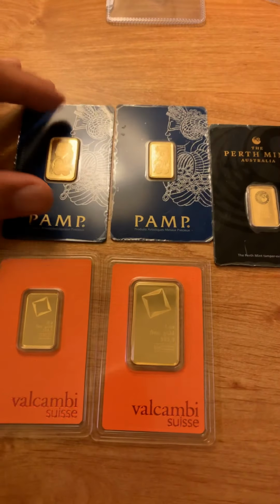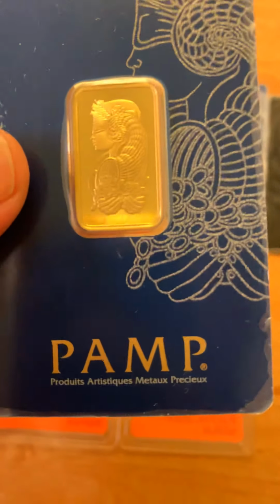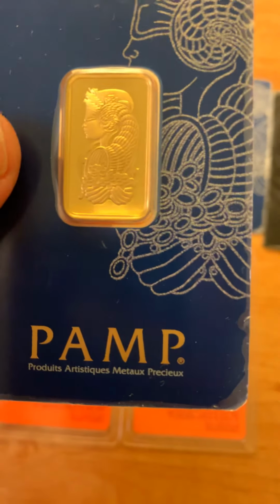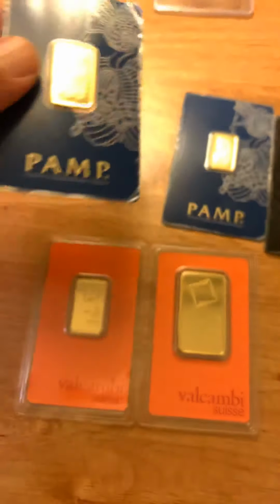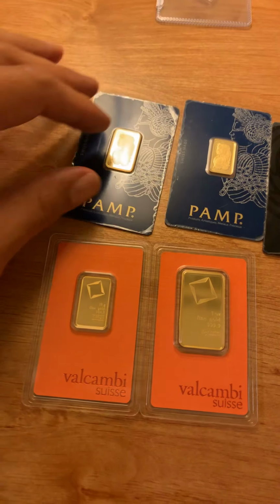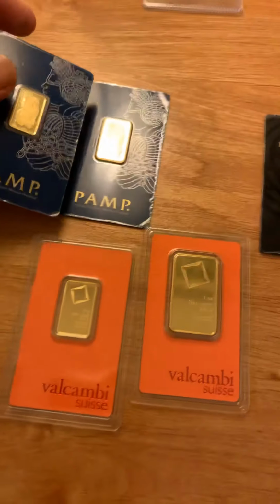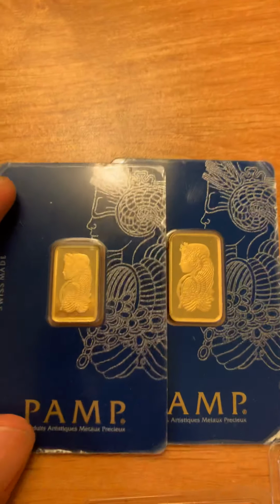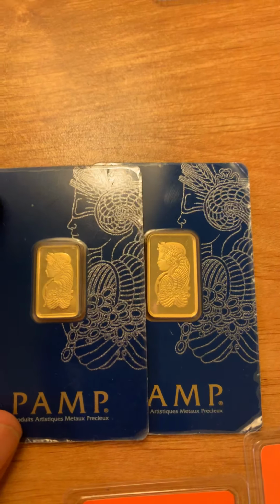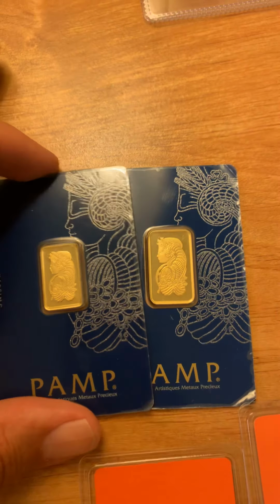This one here is a 10-gram bar. So this one is a PAMP 10 gram. So this is where you actually start to get into actual weight. Because if you get a few of these, you're starting to close in on getting an ounce. But when you look at them side by side, for example, the one on the left is the 5 gram, the one on the right is the 10 gram. It's not a huge difference in size.